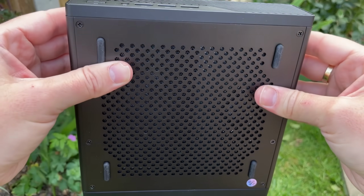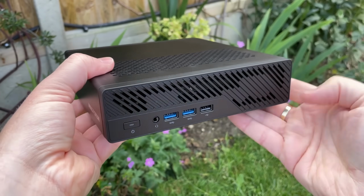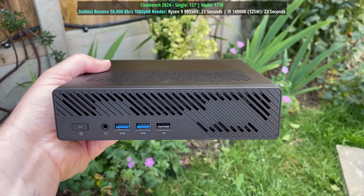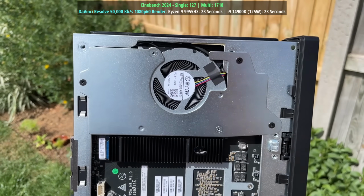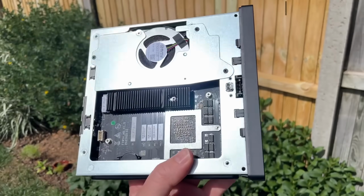Gaming may not be a priority for those looking to buy a machine like this, but it can make for a nice break after a busy day of productivity, which, by the way, this thing will make light work of. Rendering video in DaVinci Resolve is very snappy. It actually matched my power limited 125 watt 14900K. I keep it at 125 watts because of my cheap CPU cooler.